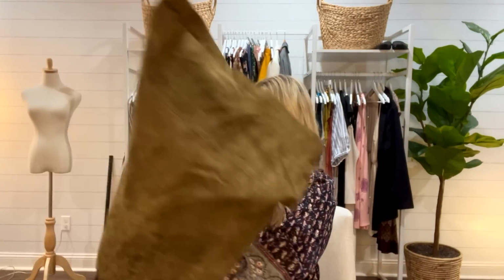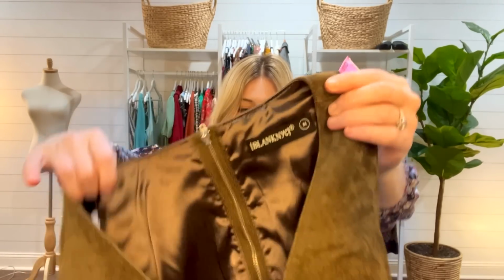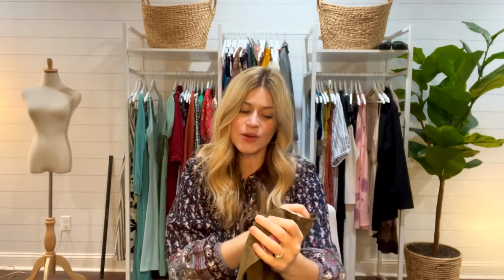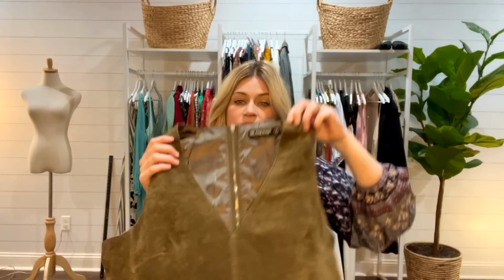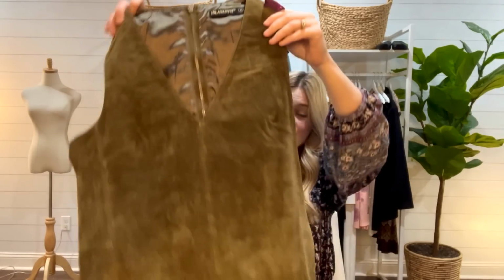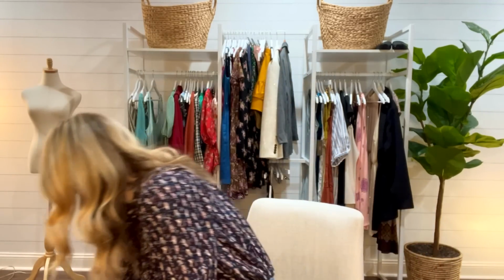Okay, this one is a Blank NYC dress, size medium. This one is 100% leather. Blank NYC, I used to pick this up a lot in their jackets. I have not found them in so long, so when I saw this leather dress by them, I definitely wanted to grab this one. I paid $6.49 and comps on this one looked great, again like 60 to 65 bucks. So happy to find that one.